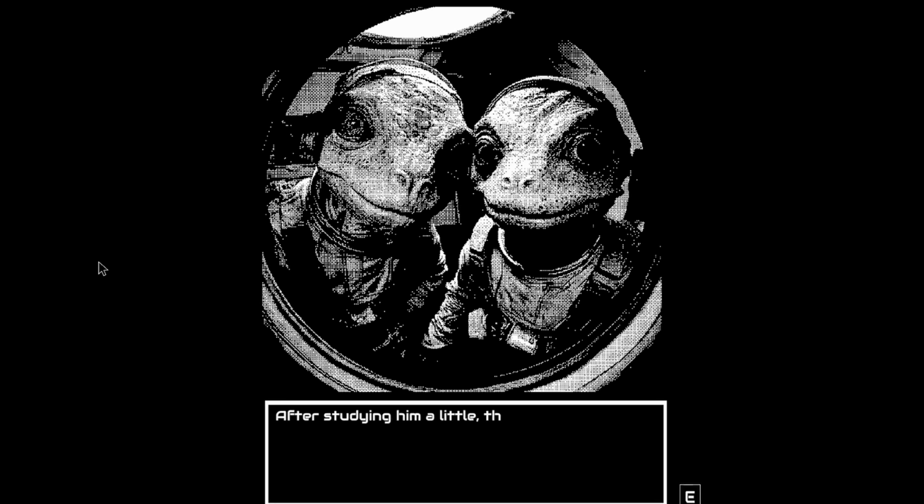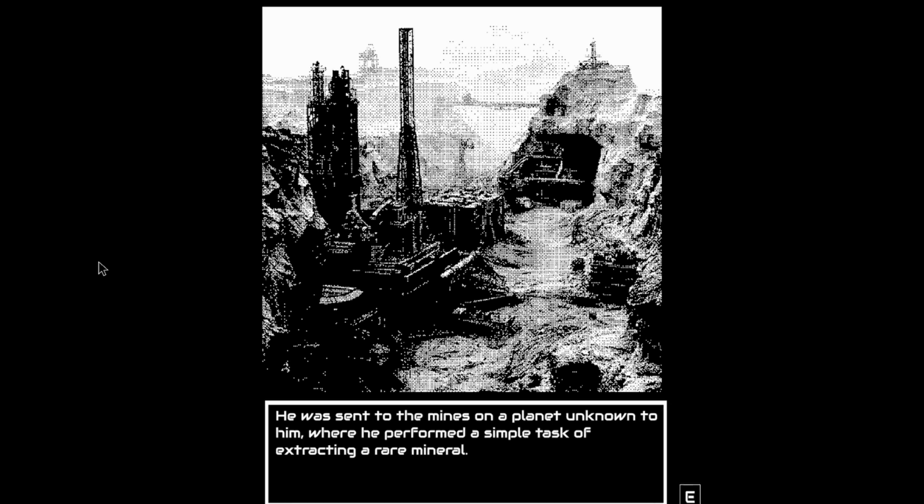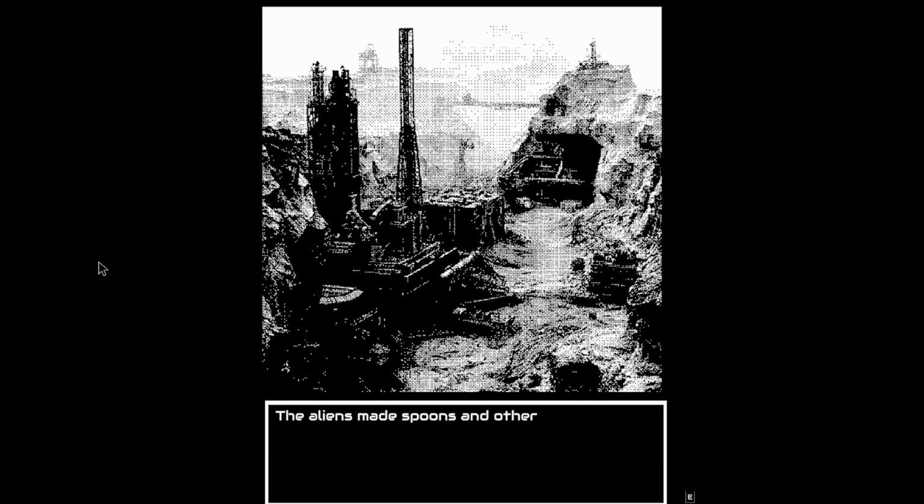Oh, Nick. After studying him a little, the aliens found a use for Nick. He, like other passengers of the ship, will not remain idle. Oh god, what are they making him do? So Nick became a slave. Oh great. He was sent to the mines on a planet unknown to him, where he performed a simple task of extracting a rare mineral. The aliens made spoons and other kitchen utensils from this mineral.